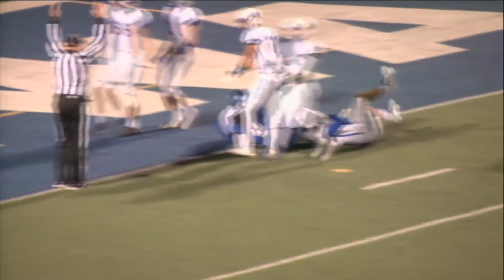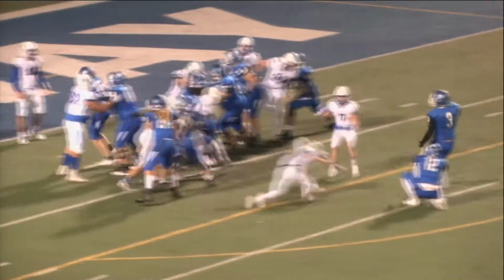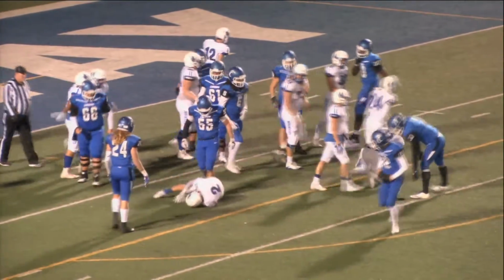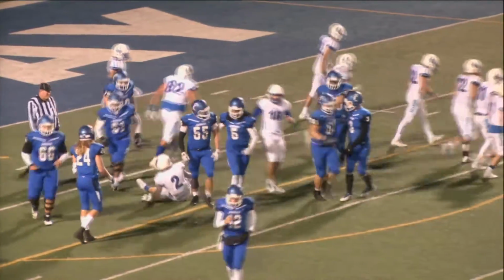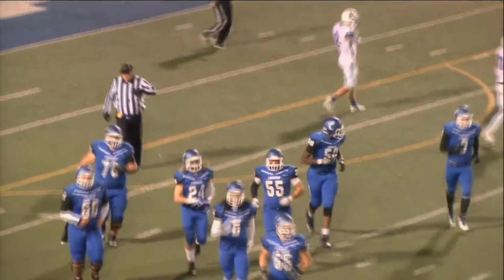Rhea. Pass complete. Chris Anderson. Did he get in? Yep. Well, 6 is better than 3 anytime, right? And here comes the extra point. And it is good, and Jordan Wicks continues. Incredible streak here. 56 straight extra points.